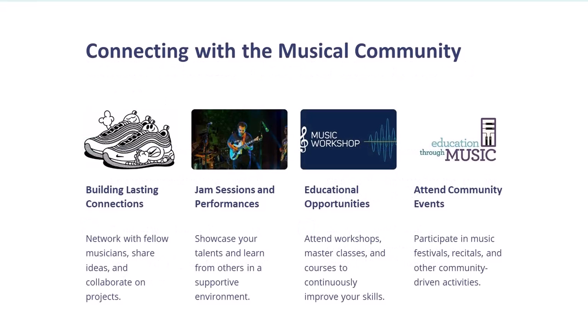Connecting with the musical community. Building lasting connections. Network with fellow musicians. Share ideas and collaborate on projects. Jam sessions and performances. Showcase your talents and learn from others in a supportive environment.